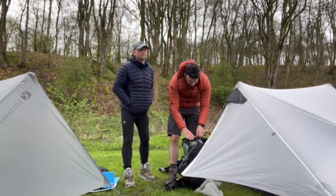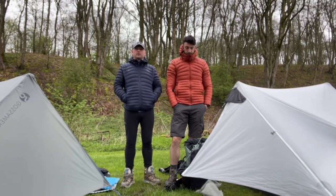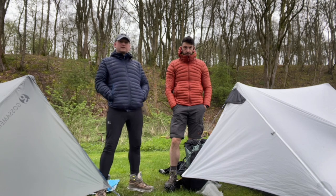So after an absolutely diabolical 4 days of full on rain, 4 nights of full on rain, we've just given up on the Pennine Way. We've had enough, that is it. We will be back to do it.